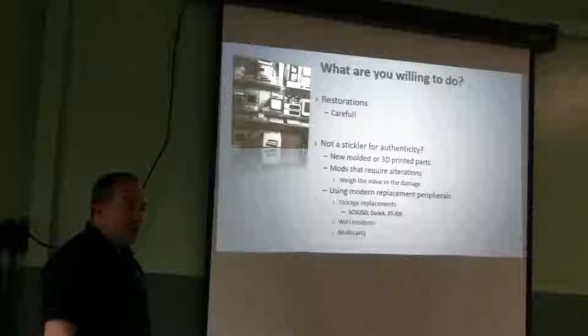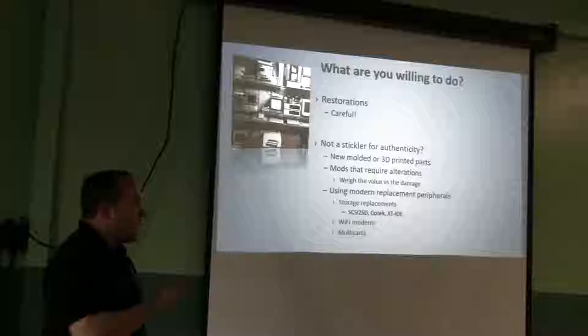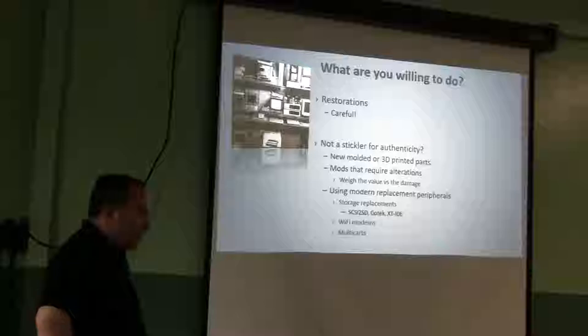Do you need a separate adapter for the SD card or compact flash solution? No, anything that'll plug into the PATA port will work. Yeah, for compact flash, you can use that. So actually, you have the XT-IDE, you get to the IDE interface, and then you get the basic IDE to compact flash adapter. Yep.